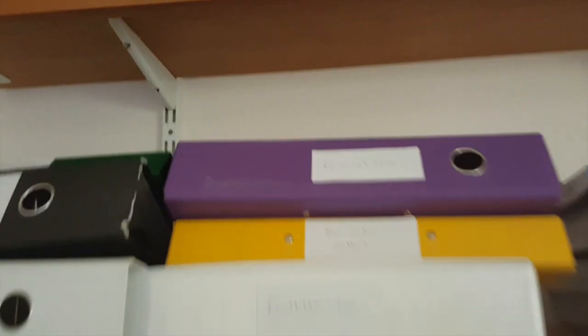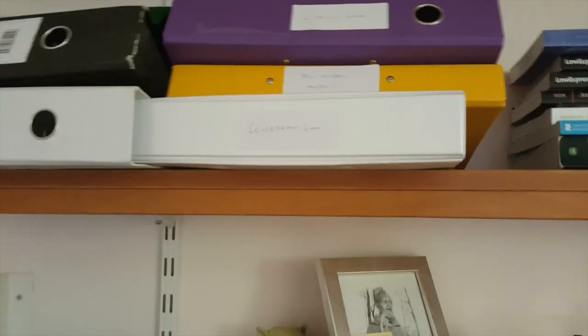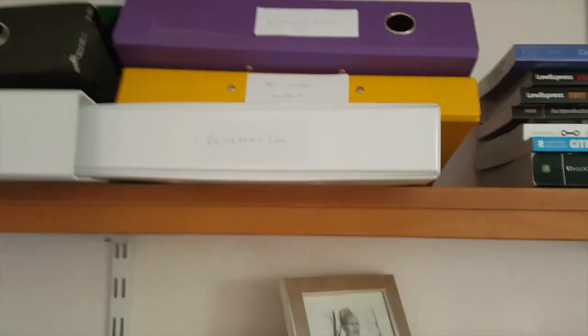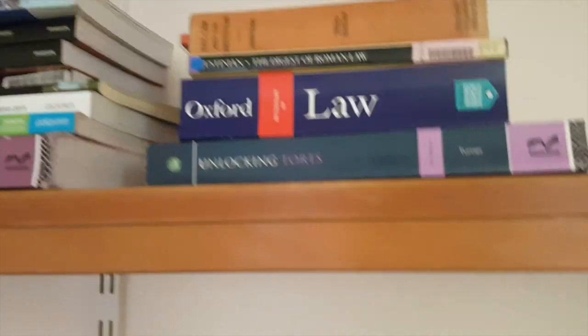Up here are my folders for the different areas I'll be looking at. So criminal law, constitutional law, Roman law, tort law, and then I've got something for legal skills and methodology, which is a half paper for the law for your first year. And then I've got a folder for non-academic matters, things linked to my bank account or anything like that. I've got my textbooks on here, so tort, criminal law, different things that are going to be beneficial for me.